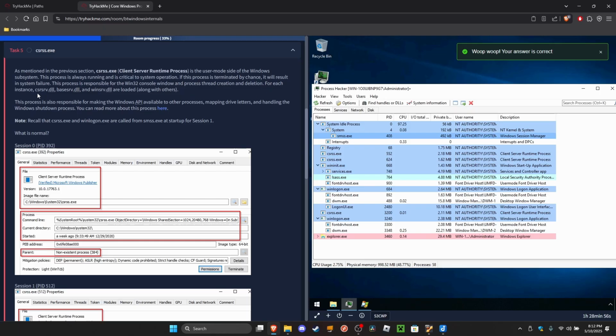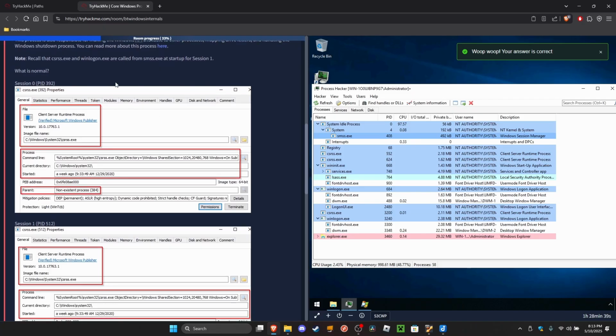For each instance, CSRSRV.DLL, BASESRV.DLL, and WINSRV.DLL are loaded along with others. It's also responsible for making the Windows API available for other processes, mapping drive letters, and handling Windows shutdown, and you can of course read more on the Wikipedia page for it. Recall that it and WinLogon are called from SMSS as startup for session 1.